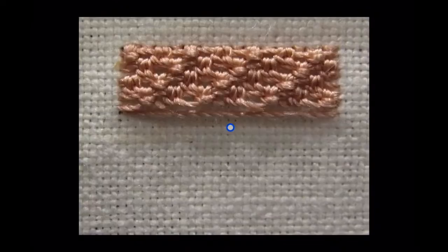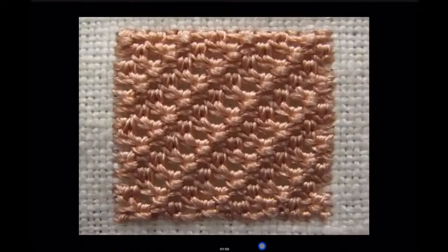Let me get to the panel where it really shows the bump on the front, that would be like the purl stitch in knitting. Yes. Purl makes the bump, and the knit stitch makes the flatter one, right? Exactly.